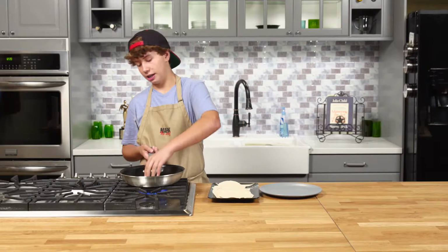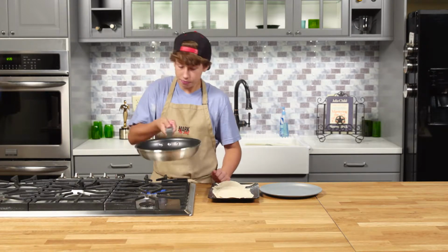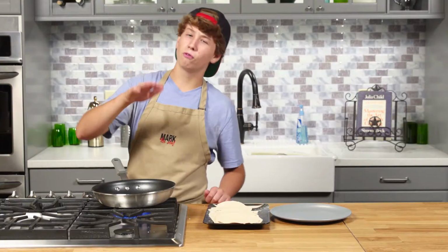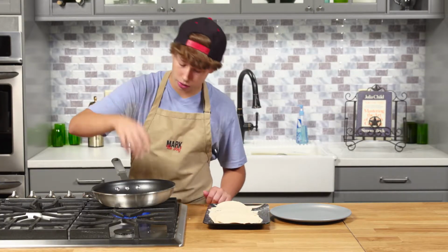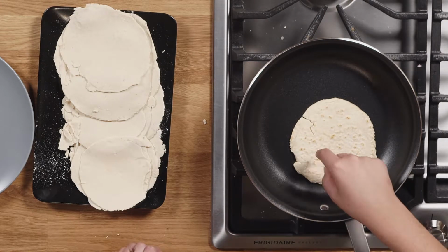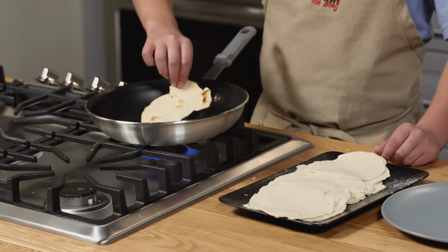Looks like it's ready to flip, and it's a nice non-stick pan, so that's to my liking. Beautiful. So you can see it's starting to get golden brown. It needs a few more minutes, maybe 30, 45 seconds on this side. I'm gonna go ahead and let it cook. And it's puffing up a little bit right here. Beautiful, beautiful, just let it cook. Oh yeah, that looks beautiful.